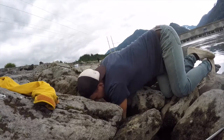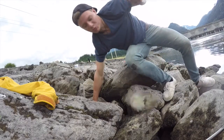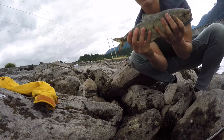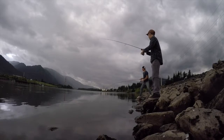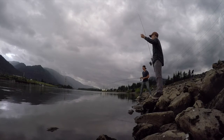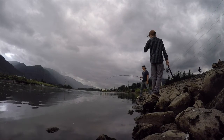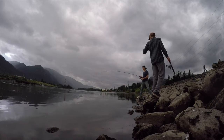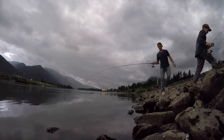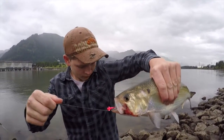Oh, you got it. Alright, I think I got the biggest fish so far. You're getting your own fish off. Nice, dude. On the pink jig head. Didn't even need a shad dart.